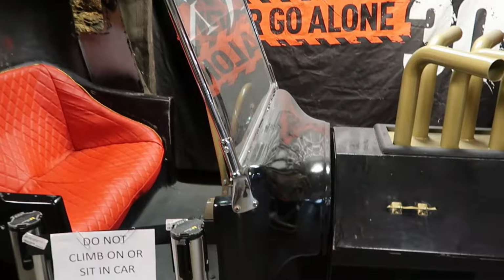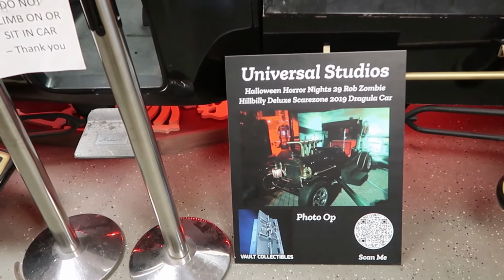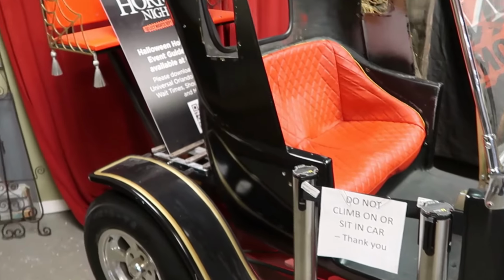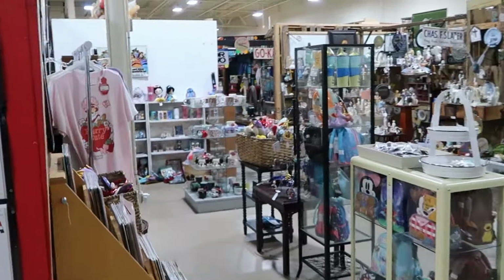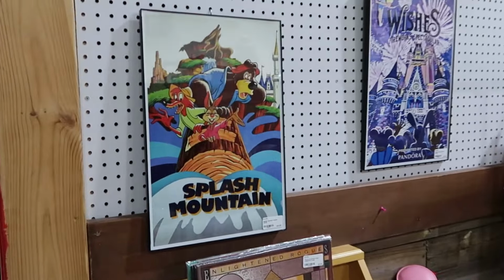And they do still have that Halloween Horror Night 2019 Rob Zombie Dragula vehicle. This was a photo op that was used at Universal Studios. And now you can get your picture taken here at the Lakeland Antique Mall. Okay, so I'm going to go a little bit further inside the Lakeland Antique Mall and see what else we can find at the booths.